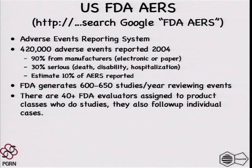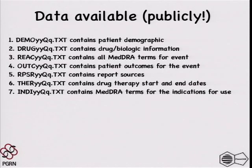Based on this, FDA scientists look at these 420,000 adverse event reports. I have no idea how they do this. They have a way to do it, and I don't know what it is. But they generate about 600 studies a year saying, we looked at this drug, and we think we better think about modifying the label of this drug because we're seeing adverse events here that are not listed and that the world needs to know about. And these 600 reports are done by 40 scientists working at the FDA doing these studies. And you can even find it by using Google.